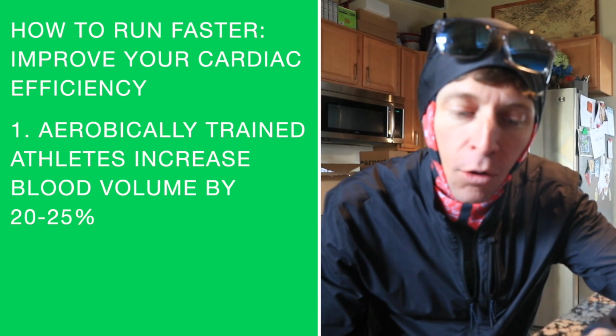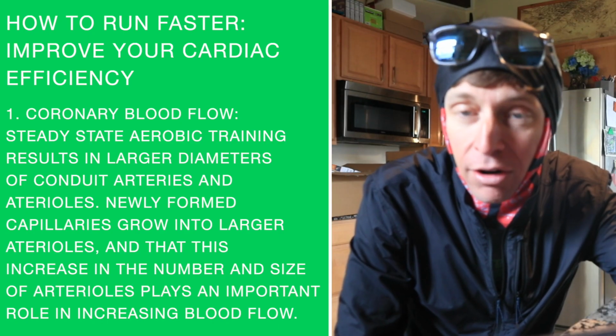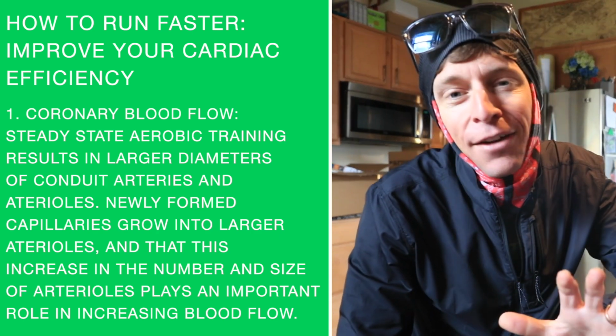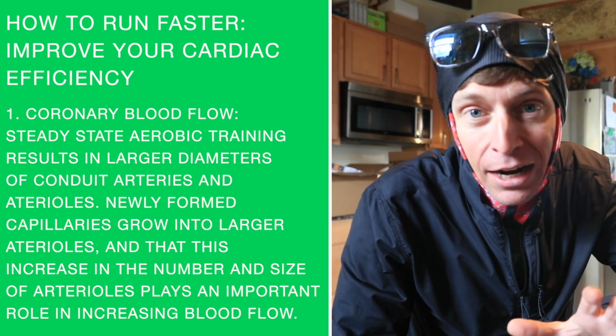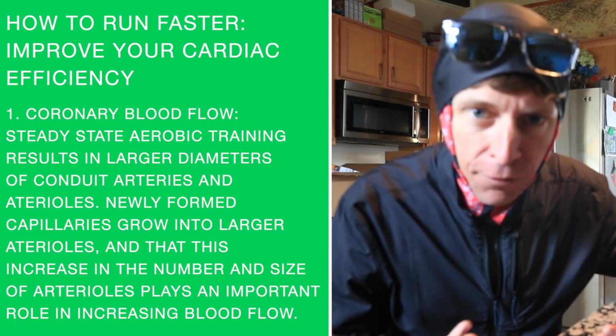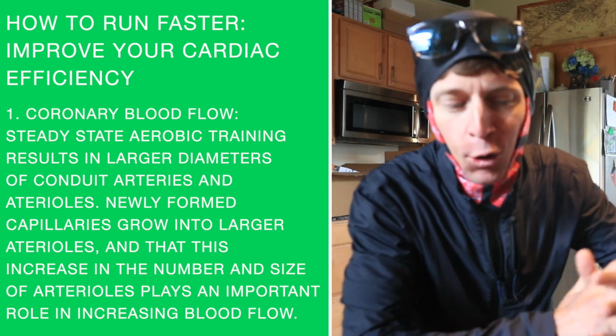Also, just below, Q had an incredible comment all about, basically, that he, or she, I don't know, is a student doctor, and talking all about the coronary blood flow. So anyway, two great comments. If you want to dive into the scientific side behind aerobic development, how to improve your cardiac efficiency in order to race faster, upper right-hand corner. Go check it out.